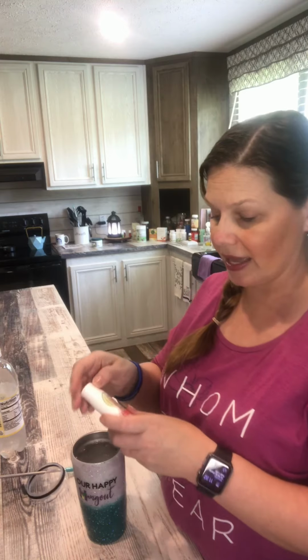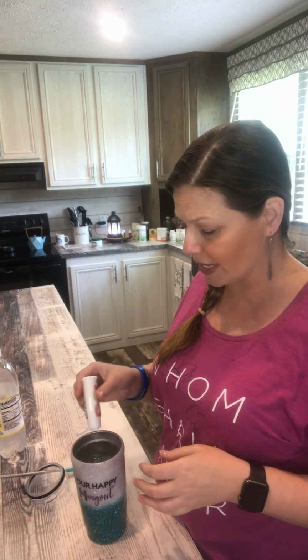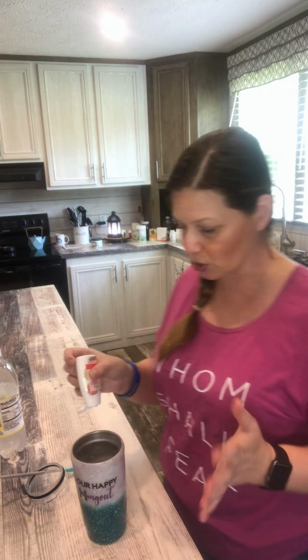Then I am actually going to flavor mine today with the Vitality Drops. This one is grapefruit and bergamot, and this one I so love. So you could put as much or as little as you would like. Did y'all just see that? It was just 1 drop, 1 squeeze.